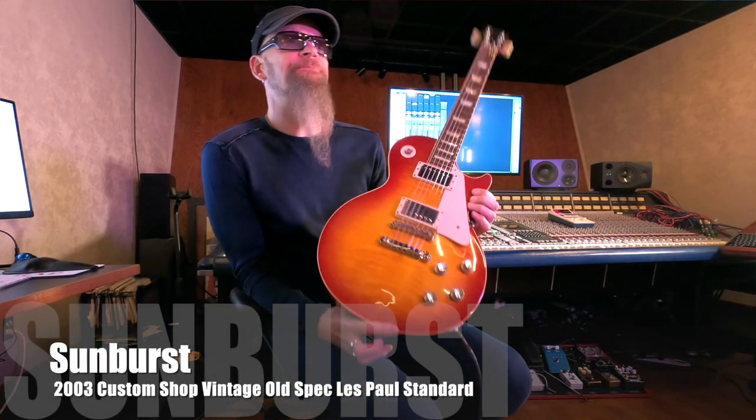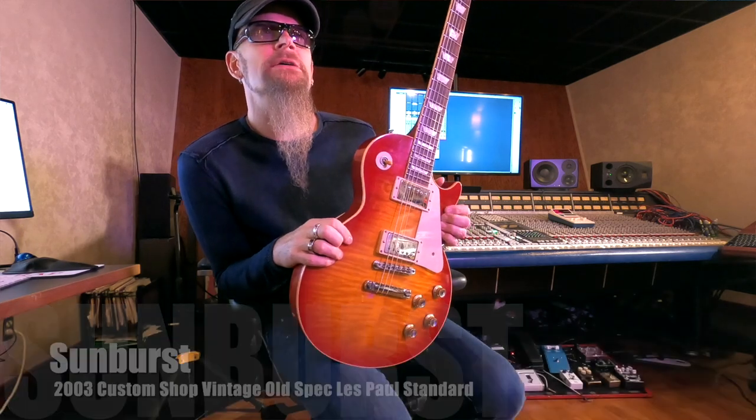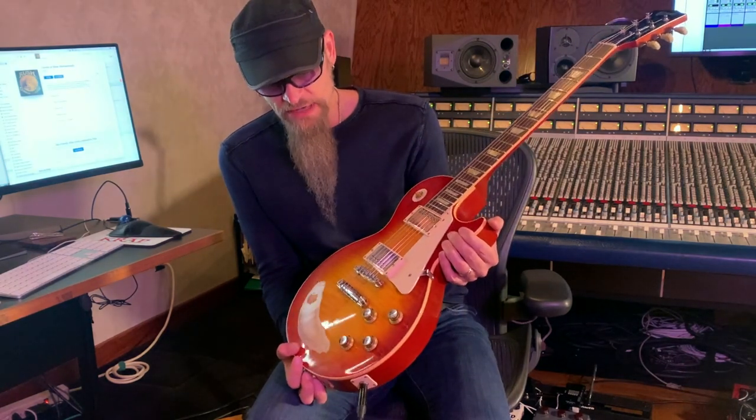This is about a 2003, I think, maybe 2004, custom shop Les Paul, vintage, old spec, 1960 Les Paul Standard reissue, or whatever you want to call it. It's about 8 pounds, 8 ounces, a little on the heavier side.